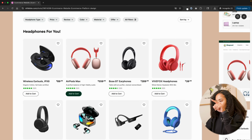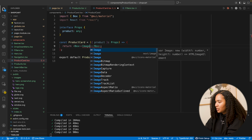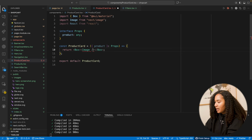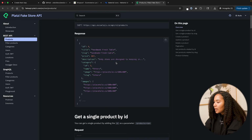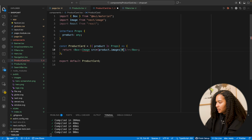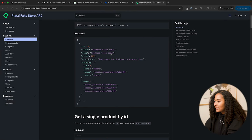Let's see what it looks like. So it's the image, and then the title, the price, maybe a little bit of description. We don't have the rating, but we can work around that. So for the product card, let's start with the image. We'll say image from next image, and the source is going to be product dot images bracket 0, and then the alt is product dot, is it name, title.